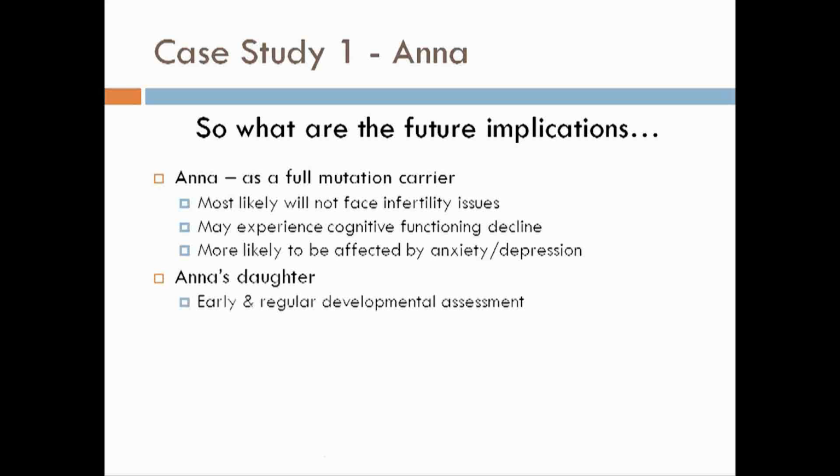When we go ahead and do the test, in this case scenario, Harold tests positive for Fragile X. Anna, turns out, is a full mutation Fragile X carrier, and then it turns out that Anna is carrying a girl. So that's, in general, reassuring that the daughter would probably have a 50-50 chance of having what she has, but she doesn't have the chance of passing the mutation on to a boy.